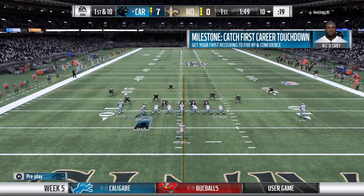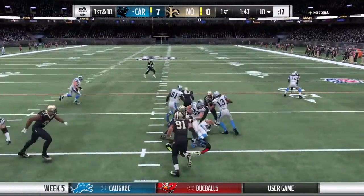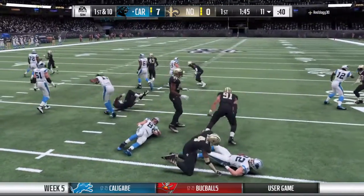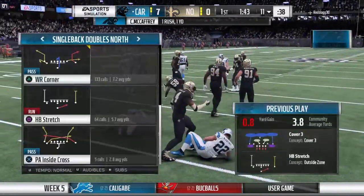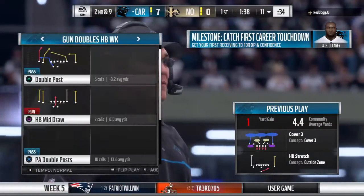In motion right is Benjamin. First carry for Christian McCaffrey. And not much there at all, as he'll get this only up to about the 11. Just a yard on the first down carry, so it's 2nd and 9.